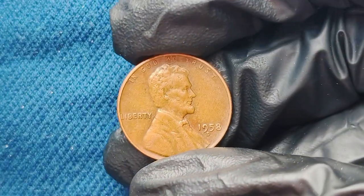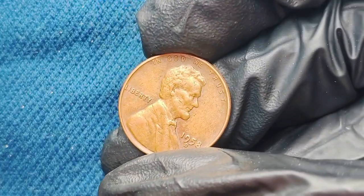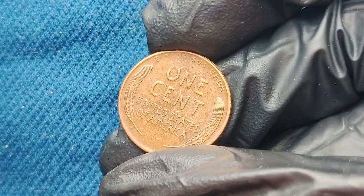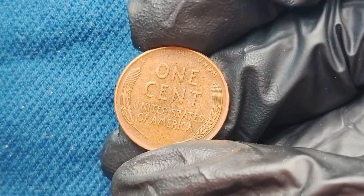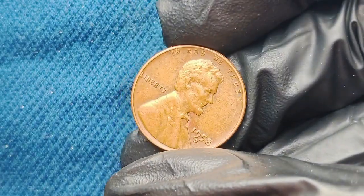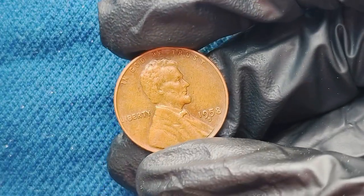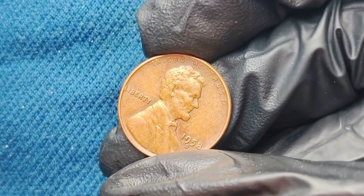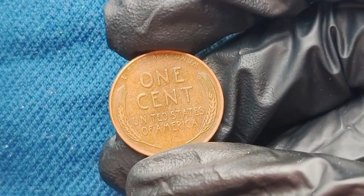In the end, the 1958 is more than a coin. It's a story of luck, history, and the thrill of discovery. It's proof that treasures exist in the everyday, that fortune can be hiding in plain sight, and that one moment of curiosity can change everything. Will you be the one to find it? Will you be the next person to uncover a hidden error and transform a penny into a life-changing fortune? The opportunity is real. The coin is real. And the only thing standing between you and this extraordinary discovery is the courage to look.